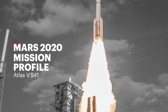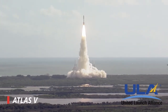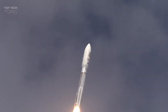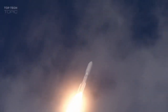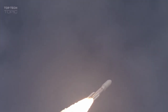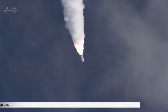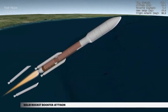3, 2, 1. Main engine start, 0, and liftoff of the Atlas V. The Atlas V RD-180 main engine and 4 solid rocket boosters ignite to generate more than 10.2 million newtons, or 2.3 million pounds of thrust, to lift the rocket on its way towards a hyperbolic escape trajectory. Shortly after liftoff, Atlas begins a pitchover to attain the proper flight path while minimizing the dynamic pressure the vehicle experiences during flight. The Atlas V reaches Mach 1, the speed of sound, at 35 seconds. Following burnout, the 4 SRBs are jettisoned at 1 minute 49 seconds.